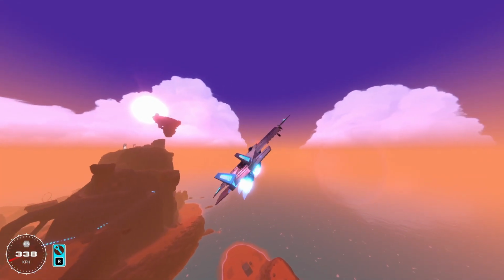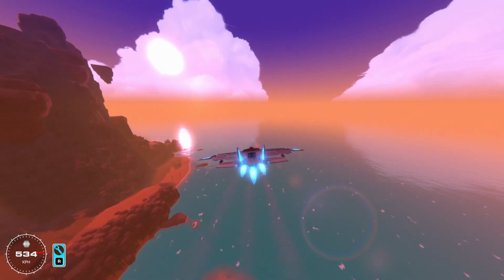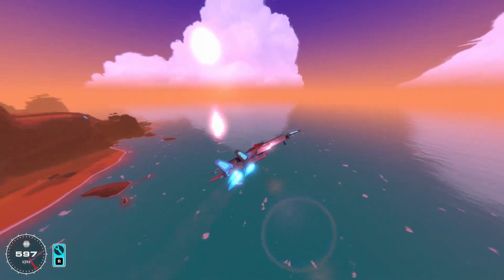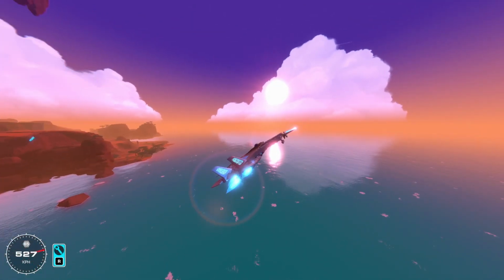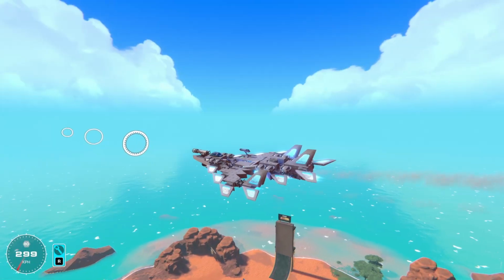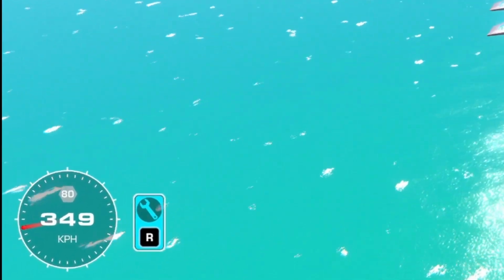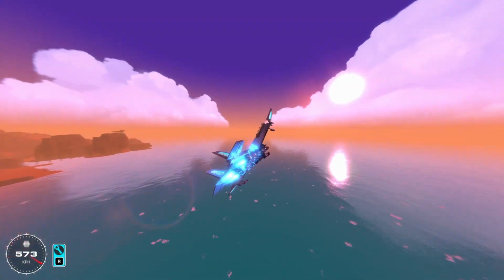In the Ultimate Fighter Jet video, I showed off my favorite fighter jet, and I liked it because it was very maneuverable. But what I always noticed was that it wasn't very fast. It goes about 350, so I built this one.